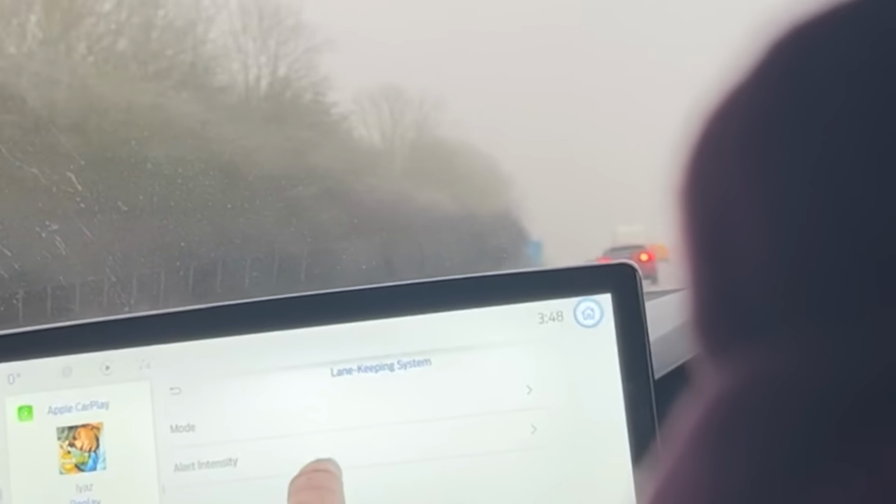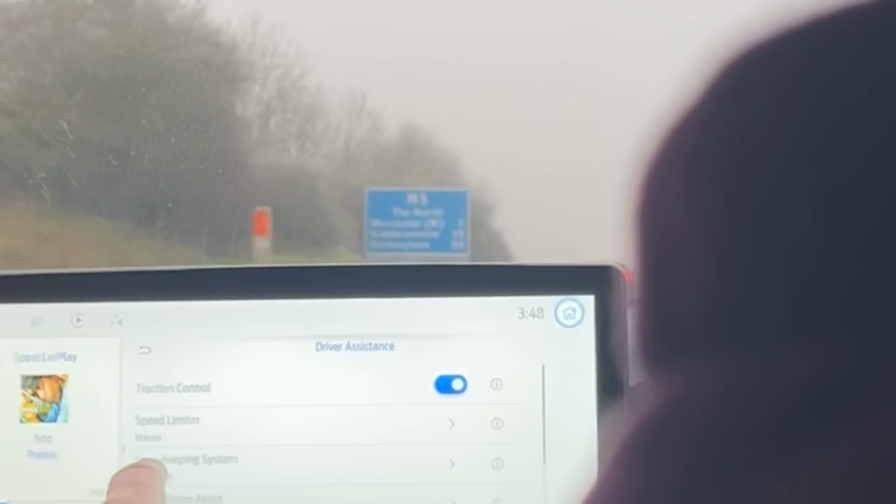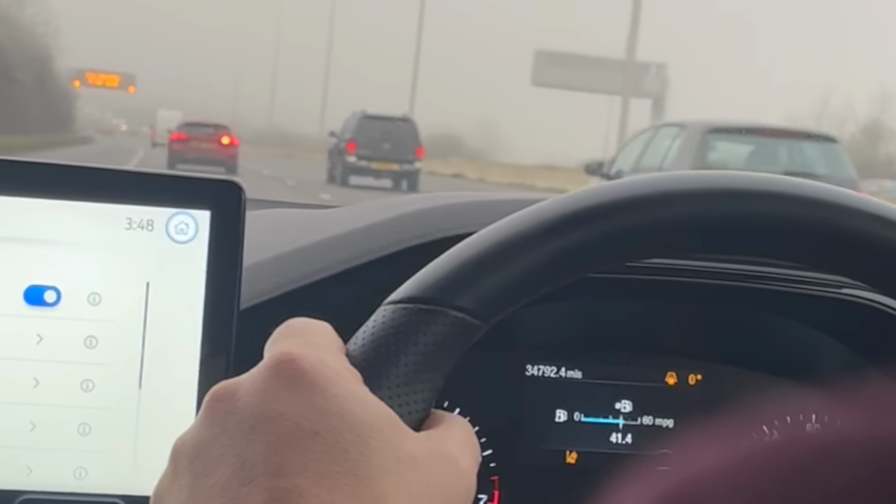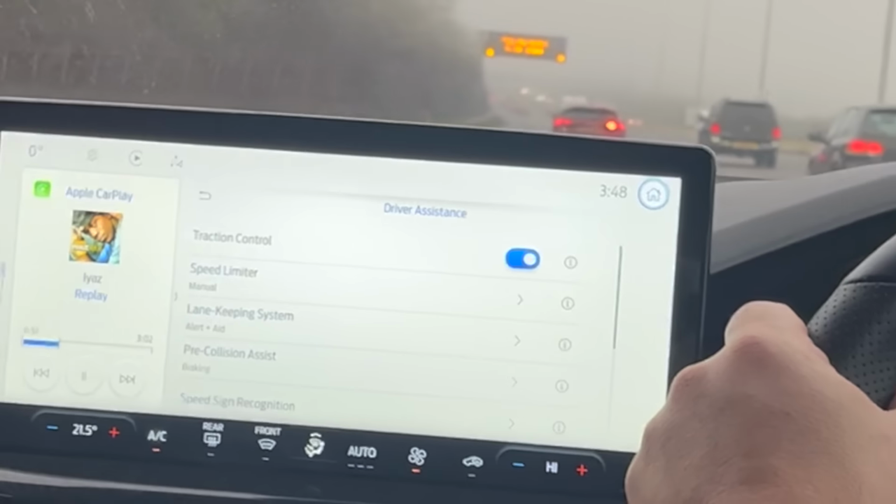Driver assistance. Pre-collision assist. Let's put that on and have emergency braking on. Alert sensitivity, high. Right, now the car's going to start interrupting and doing stuff for us. It did it earlier on and it was extremely weird. Lane keeping, alert. Let's change that to mode, alert and aid. That now means that when we drift over into another lane, it's going to start telling me by yanking the wheel. Look, ready? No, didn't do it. So, well, that's not very good, is it?